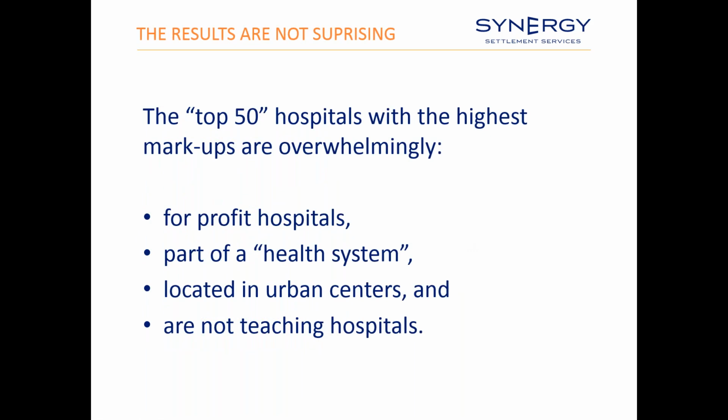Now, there were a few similarities that the study pointed out. These hospitals on the top 50 list were overwhelmingly for-profit hospitals. They were overwhelmingly part of a larger health system. They were principally located in urban centers, although there are several on that list, I can tell you for sure in Florida at least, that are located in rural areas. From the hospitals that I'm familiar with, it would be safe to say most are in urban centers, and those that aren't are primarily in very rural areas. The suburban hospitals don't seem to be as egregiously overpriced as the urban or very rural centers.